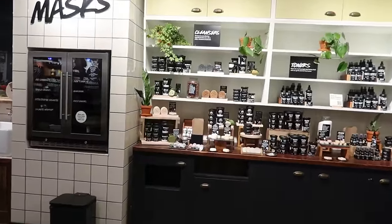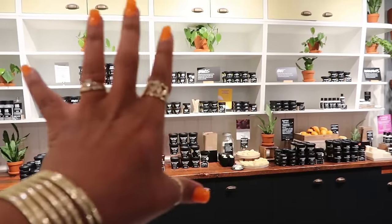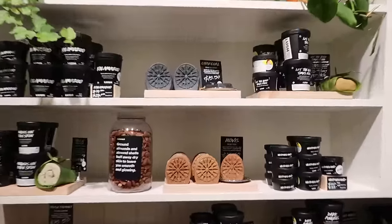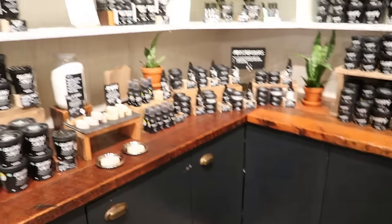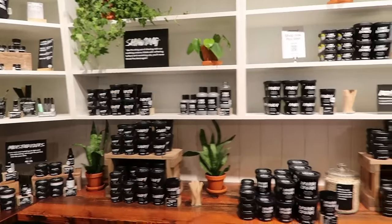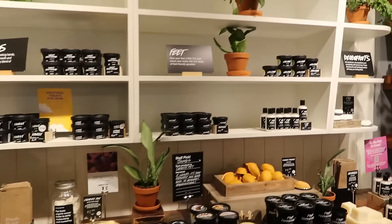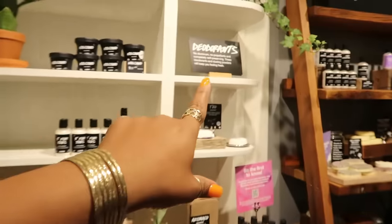Okay, you guys, there's a lot more stuff back here. Cleansers, toners. I love this whole area. I think it's so pretty. It looks like you're in your house. It has the little plants up there. Really cute. You even have a charcoal facial cleanser right here. You have toners over here, for shaving, hands and feet. Everything is labeled in the different sections, and then there's even deodorants right here.